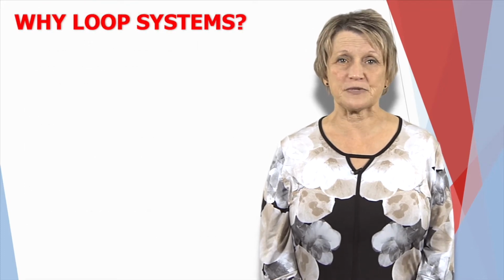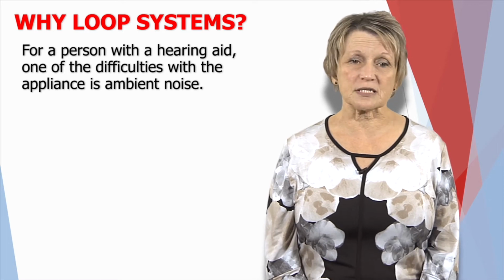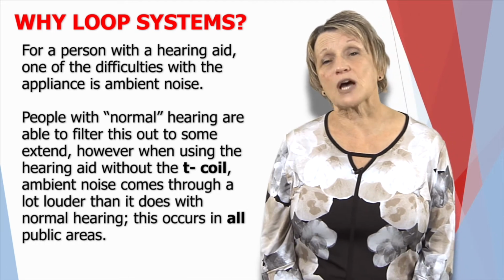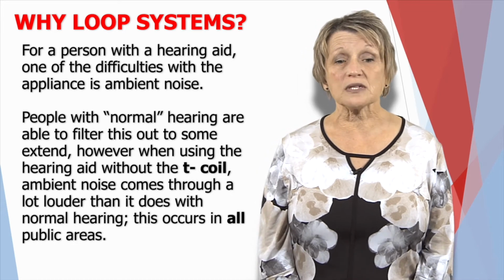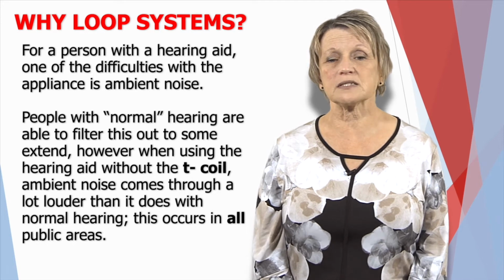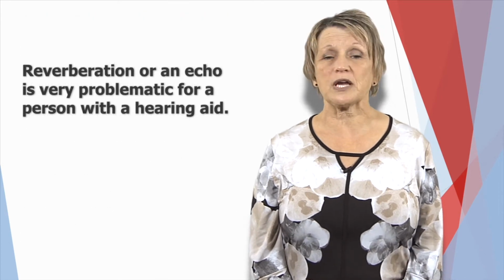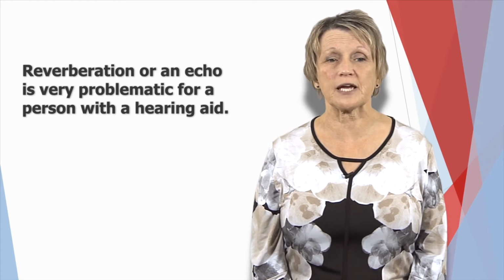So why use a loop system? For a person with a hearing aid, one of the difficulties with the appliance is the ambient noise. People with normal hearing are able to filter this out to some extent. However, when using a hearing aid without the T-coil, ambient noise comes through a lot louder than it does with normal hearing, and this occurs in all public areas. Reverberation, or an echo, is very problematic for a person with a hearing aid.